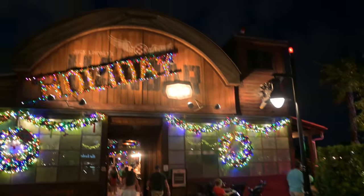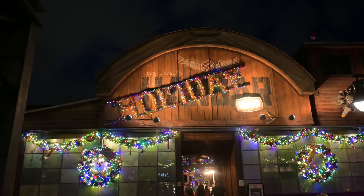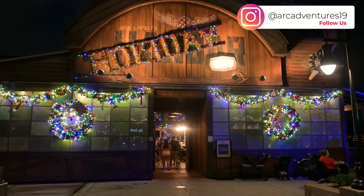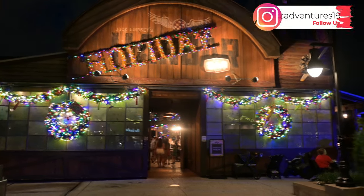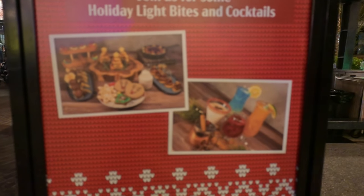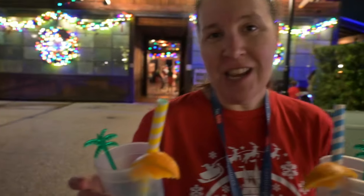So check out the Hangar bar. That's really, really decked out. Love it. Very fancy. We've never seen it like this. Oh, and they have some holiday offerings. Let's see what they are. Oh, light bites and cocktails. All right, we'll come back to the Hangar bar.